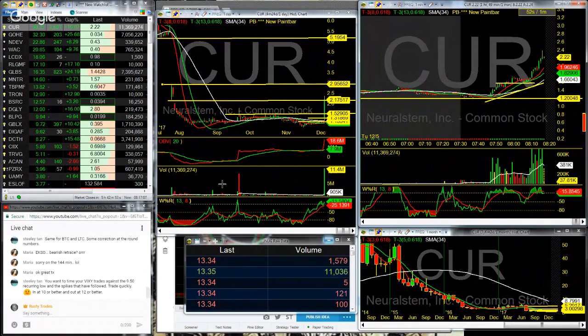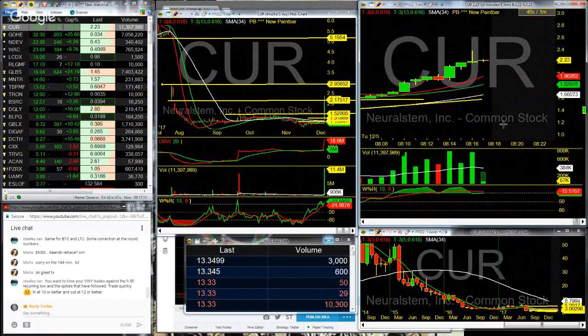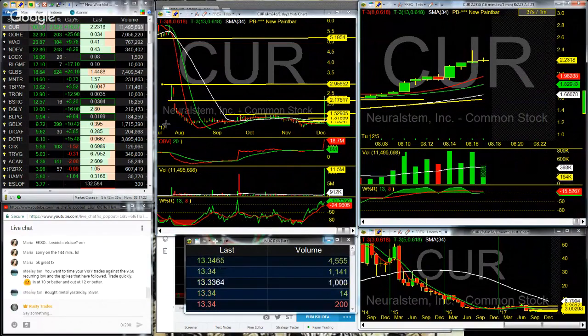A little reversal bar forming on the 1 minute. Watch for the confirmation on the downside. That's a doji. If it confirms on the downside, watch out below. It's that gap. Huge amounts of resistance at gaps.